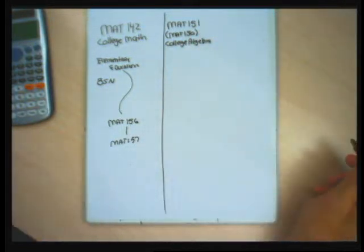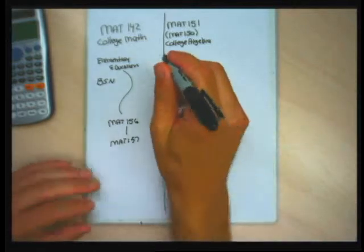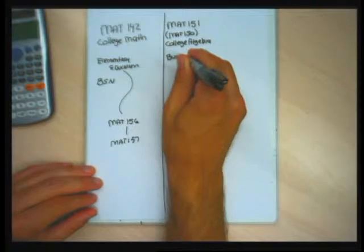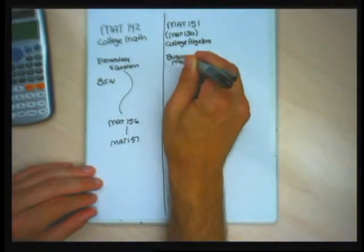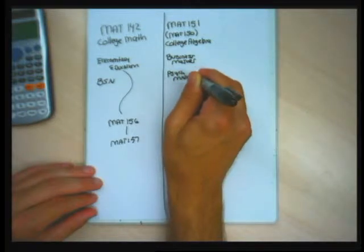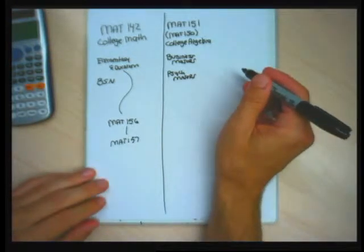College algebra will feel a ton like this course. We solve for x, we factor, we do logarithms, we work with negative exponents. All the things that we did in this course will be taught again in that course, and you go a little bit deeper. Definitely business majors, this is the math for you. Psychology majors usually take this too. Generally, most majors in a 4-year degree will take Math 150 or 151.